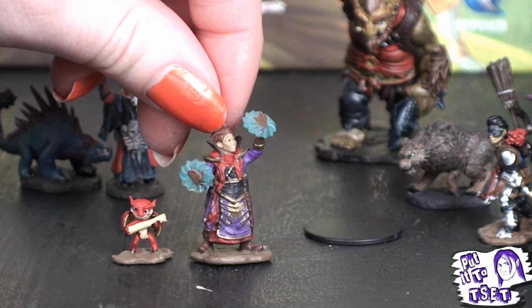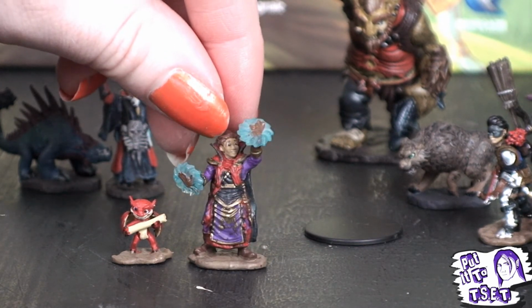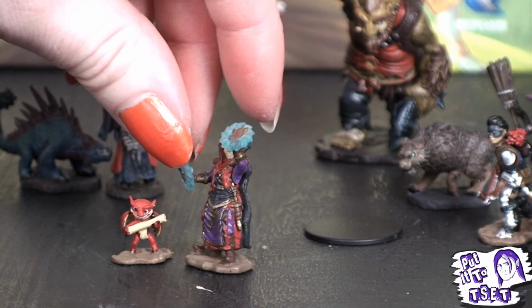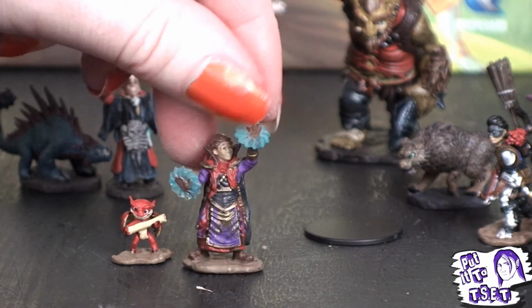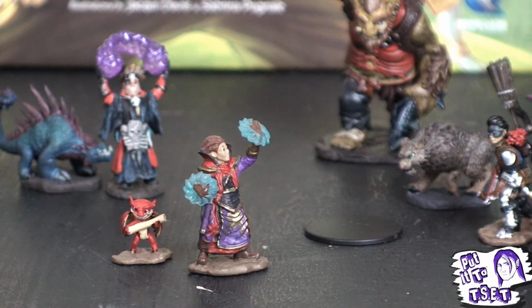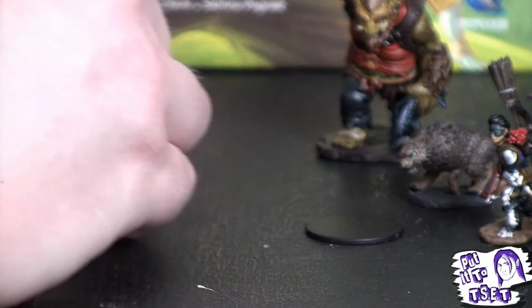Yeah. He almost looks like he should be a wizard. Not a wizard. He should be an elven wizard. But no, the ears are just quite large coming out of his hair. But he's not a bad little fella. Not a bad little fella. What else have we got?